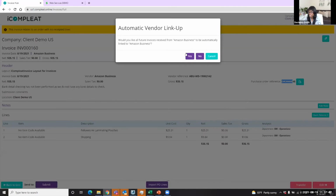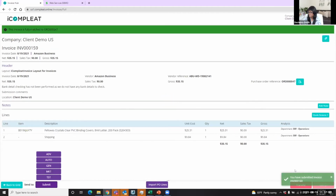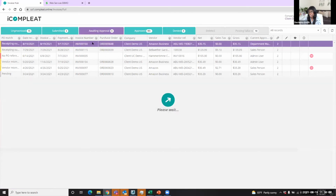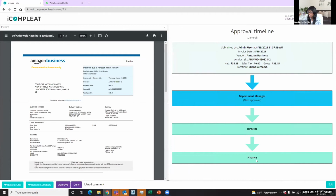I'm now going to submit the invoice. I'm going to put it through that same queue. I'm just showing that I'm linking the vendor to Amazon, basically. Okay, so it's now submitted and it's moved on to the next stage. Again, I'm doing a self-approval, so I'm going to come into my awaiting approval tray, and I'm going to approve the transaction. I can see from the timeline, everything looks good. Same things going through the routing. I'm going to approve it.